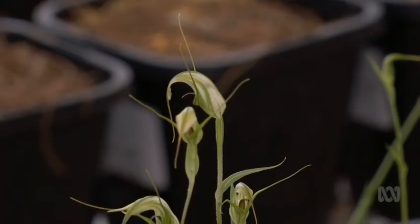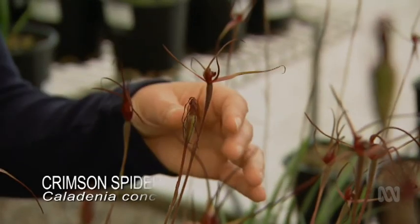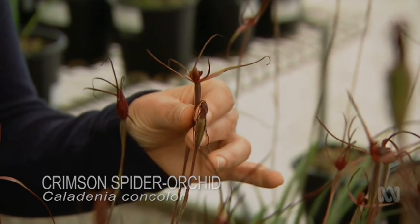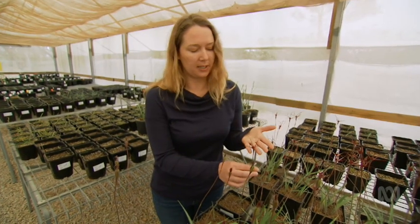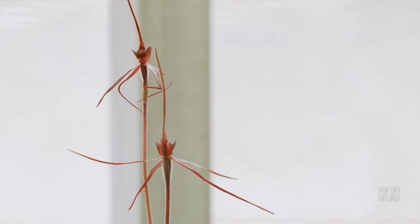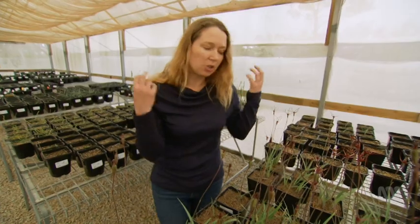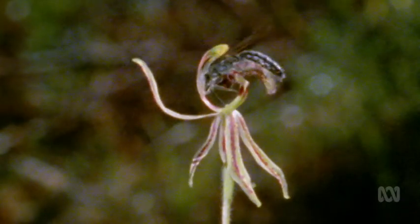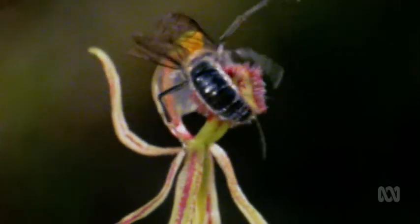And if you come over here, this is Caladenia concolor. We've found that it's pollinated by a wasp. And unlike most of our wasp-pollinated Caladenias, which are generally sexually deceptive, so the Caladenia emits pheromones, which smell like a female, and they attract the wasp, and it comes in and mates with the orchid, and in doing so, it pollinates it. This one is quite different.